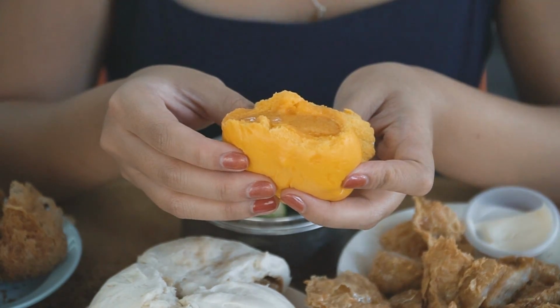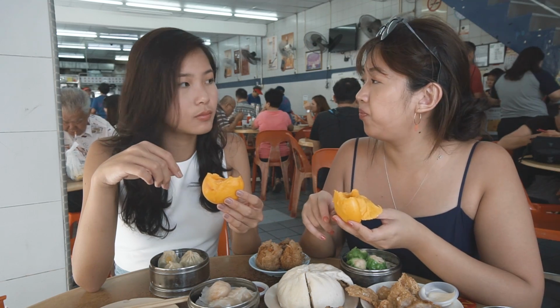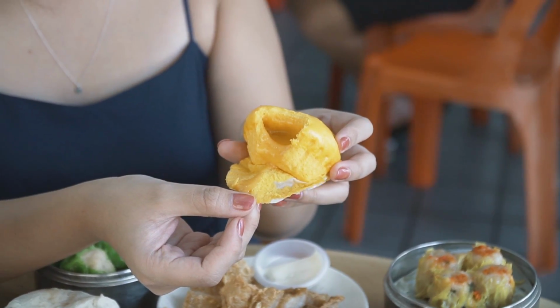Oh my god, it's full! It's filled to the brim with that golden liquid. You know the Liu Sha Baos that I've eaten so far, they always have this layer of oil, but this one is not.